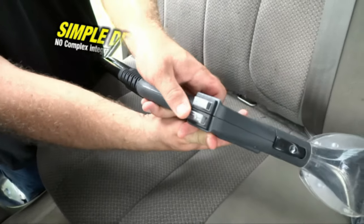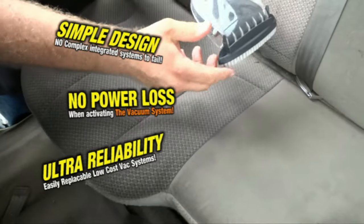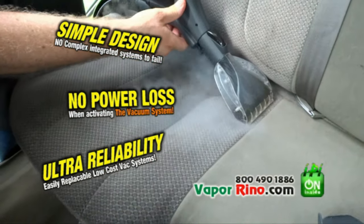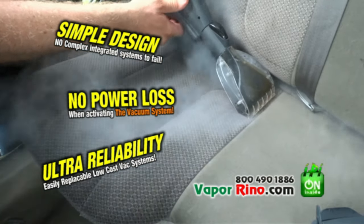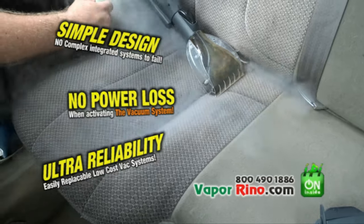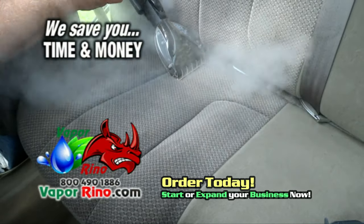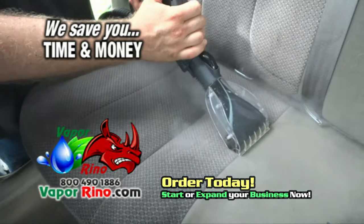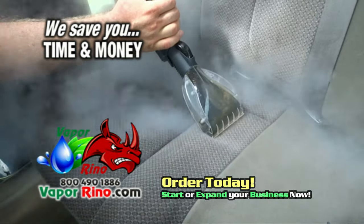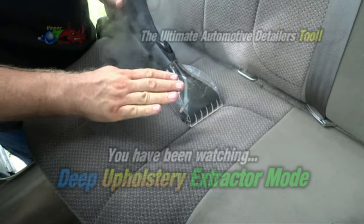You got dependability, no loss of power, you got reliability, you got ease of replacement parts, and it's just a fantastic system. So, yep, you could have piggybacked the vac and charged more for the whole system and made more money on parts and replacement vacuums in the future. But we figure making the Vapor Rhino ultra-dependable and versatile is a win-win for us. It's to win the trust and respect of our end users, you guys, the people we care about, in the long run. This, for everybody, is a win-win.